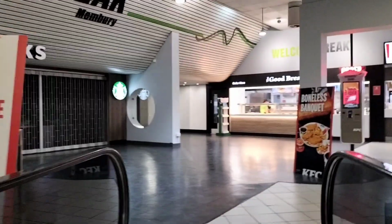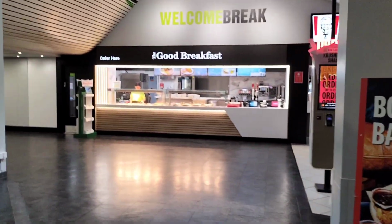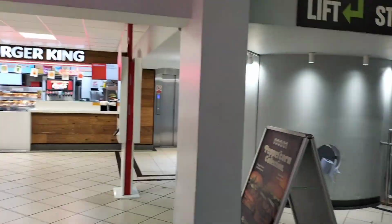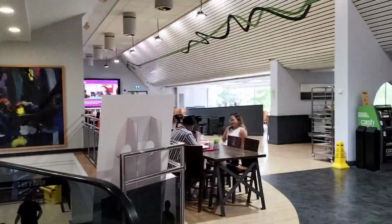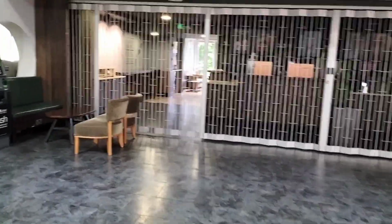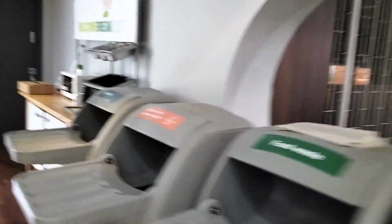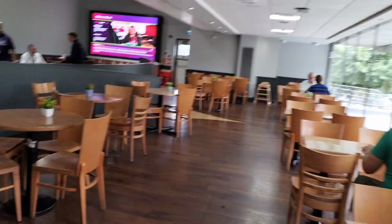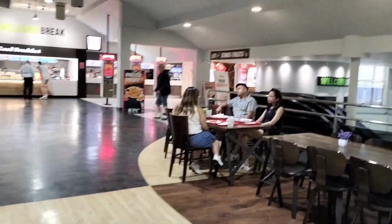Now straight away up the escalators here, we encounter quite a nice open plan area. We've got the Good Breakfast in front of us, the KFC to the right there, and to the right again we've got a Burger King, and we've got the seating area in front of us there. We can also see a nice artwork by David Fisher, I believe. Whether it's the original one that David was commissioned to paint in 1991, or whether it's a replacement though, I'm not too sure. Now this is the seating area with a nice view, because obviously we're on the first floor now, so you get a nice view above the car park and a bit of greenery as well.